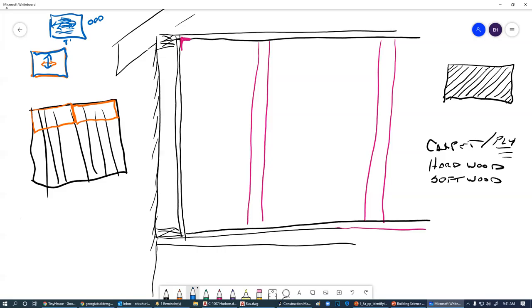And the more layers it has, the stronger it's going to be. You can buy plywood as little as 3 layers, but most of the time it's 5 and up. If you get to a 9, then you've got a really good strong piece of plywood, but the more layers you have, you can just go ahead and add more dollar signs to it.